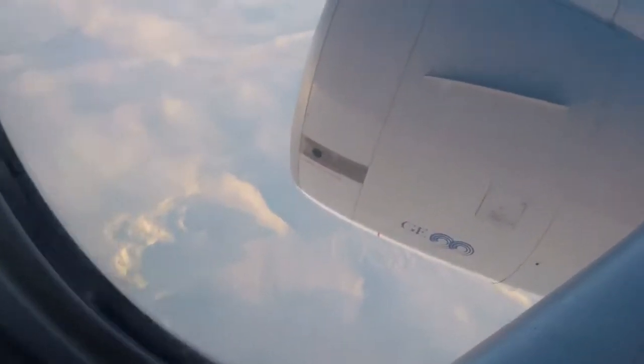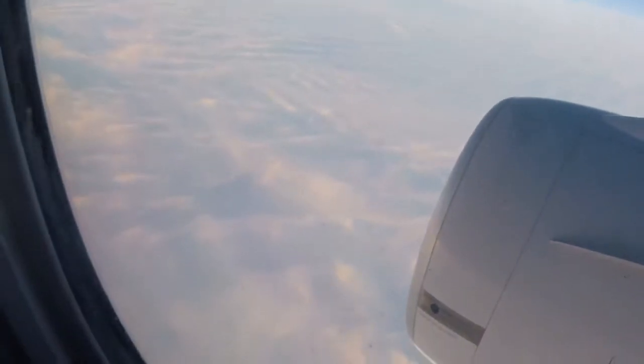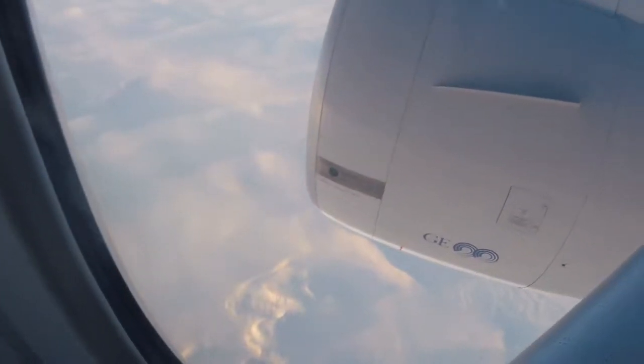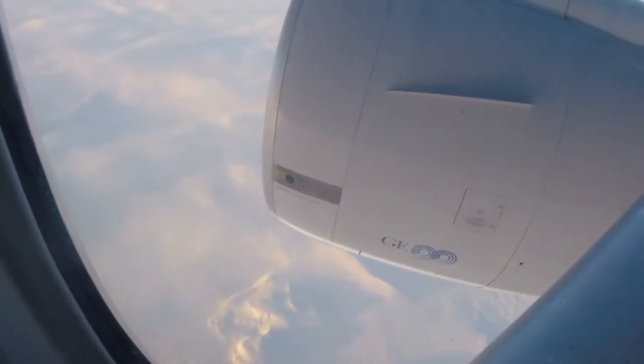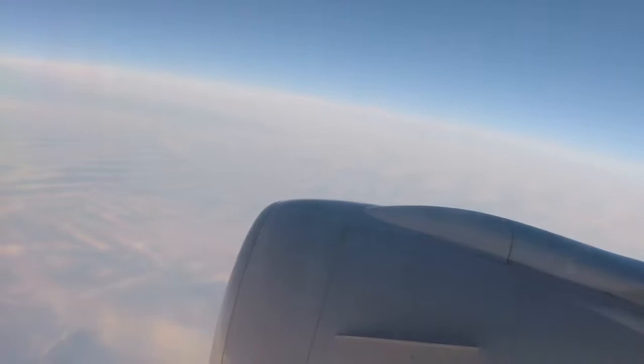Trying to see if there are any glaciers in view, but it looks like the snow cover is so thick that you can barely make out that there's any land down there. There is on the map a massive glacier 12 miles out to our south, but I cannot make it out.